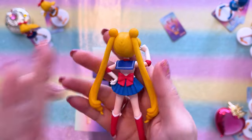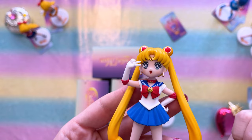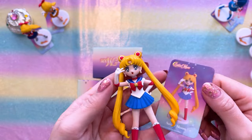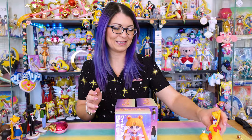They are very precious. And again, we have a beautiful pose. And again, she has just a teeny tiny little bit of airbrushing on her cheeks to give her a little bit of blush. She's going to look so good next to the rest of the Sailor Guardians. And here's her trading card. I'm so happy that I got a Sailor Moon. Yay, I have a full set of commons.